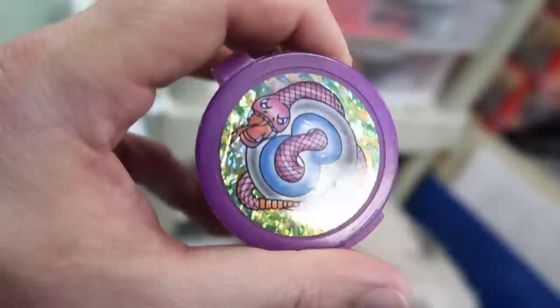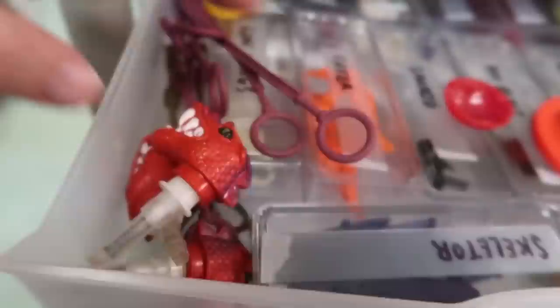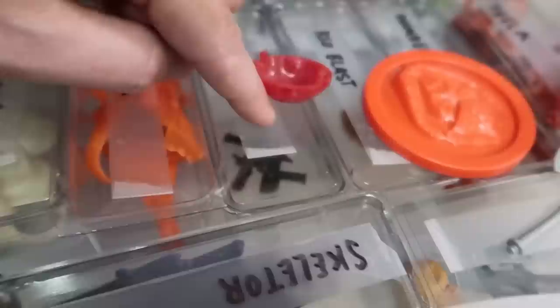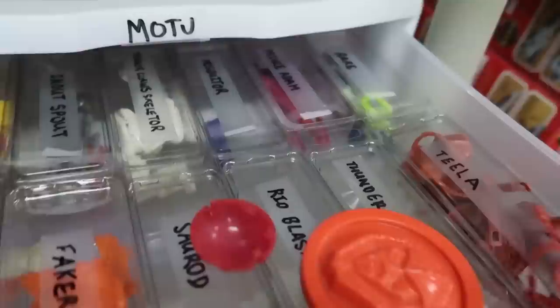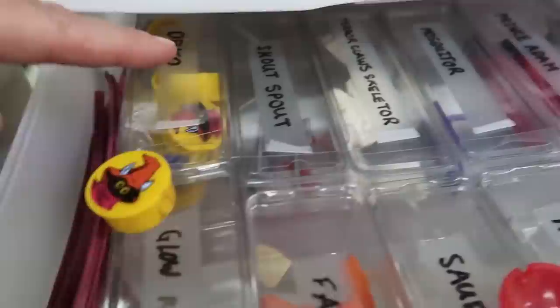The 90s. Oh, look at this little drawer I just found here. Dragon Blaster Skeletor Dragon Heads. Look at this. A whole little thing of glow rings. Faker Armor. Sarad's Gun. That's a big one. Look at that. Thunder Punch Weapons. Rio Blast Weapons. Teela's Armor. Look at that. Terror Claws. Orko's Magic Trick. Oh, wow.